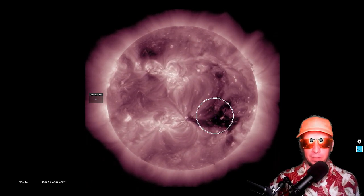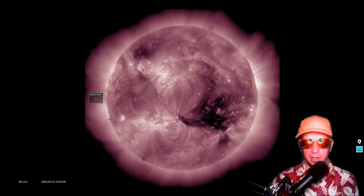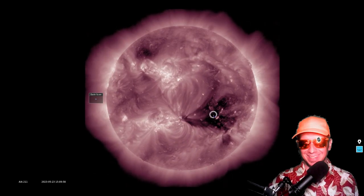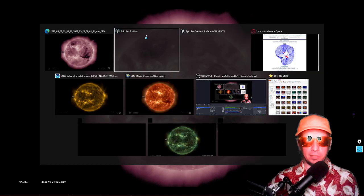And again, a little bit of a late arrival of the coronal hole high-speed stream from this coronal hole group right here. We are surprised that we haven't seen a better signal from that coronal hole system. Next, let's move to sunspots.